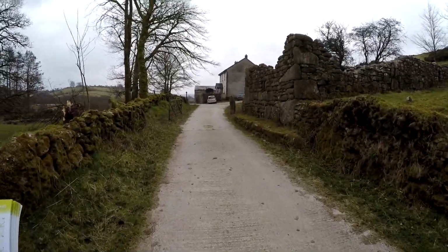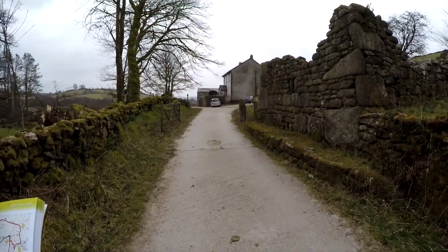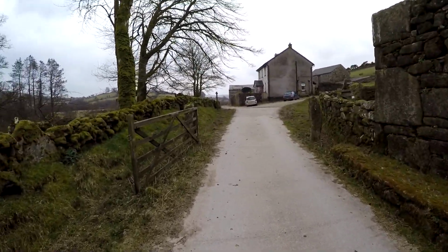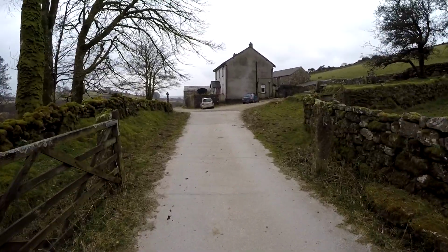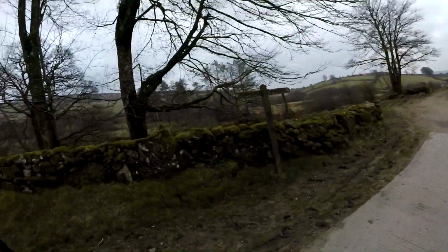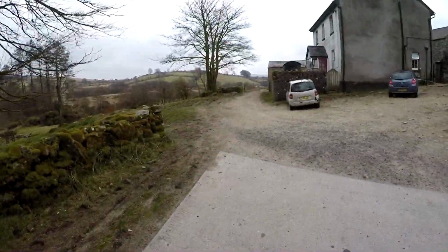Now, past a modern farmhouse, take the rough path uphill to reach 2 gates. What do you reckon? It does say bridle path, carry on. Let's carry on.